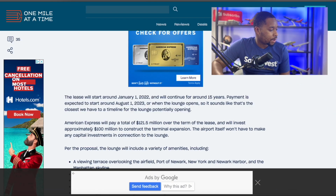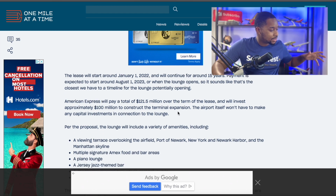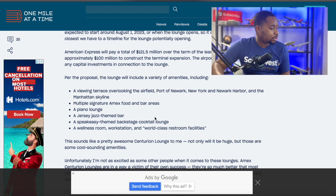The lease will start around January 1st, 2022, and will continue for around 15 years. Payment is expected around August 1st, 2023, or when a lounge opens. So it sounds like that's the closest we have to a timeline. We're not going to get into the numbers or how much they paid. It's definitely in the millions. It looks like it will have a bunch of amenities.